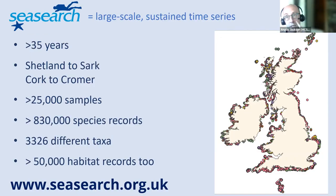So we're really proud that Seasearch can be viewed as a large-scale, sustained time series. With those 35 years of data covering just about every corner of Britain and Ireland, we've now got over 830,000 species records, tens of thousands of habitat records, and over 3,300 different taxa. So this is a fabulous resource, and I will shout and sing about it till the end of the day, every day, if needed, because it's a super thing to have, and we should be exploiting it and using it as much as we can.